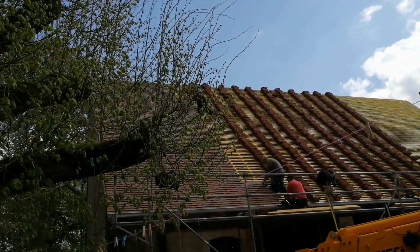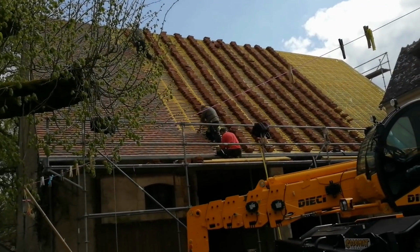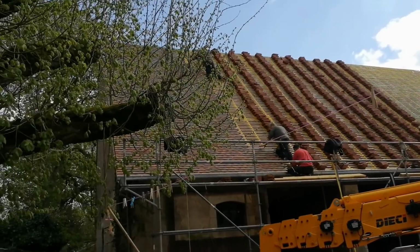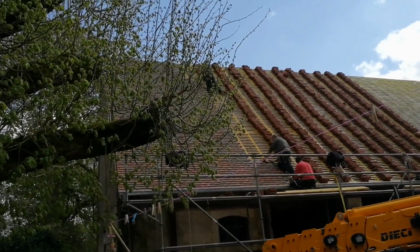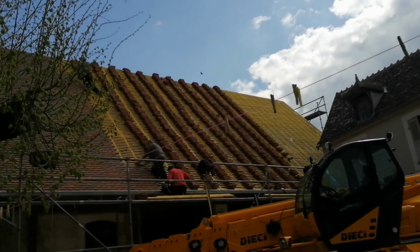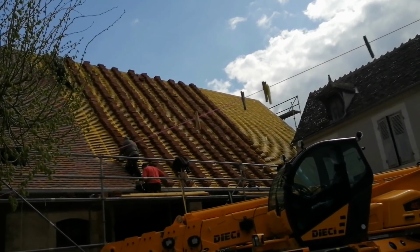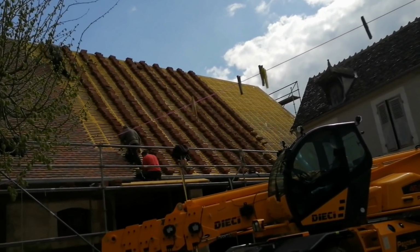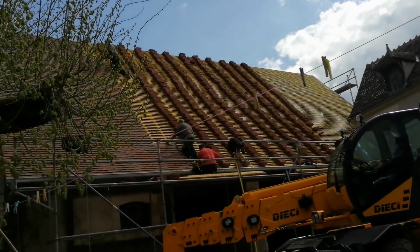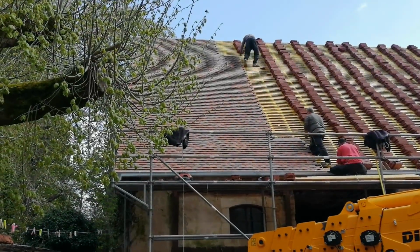It's amazing how fast they work. Obviously this big machine helps, because it's taking up the trays of tiles. This is what they've done in one day. Mr. Defour. And somebody else is around that corner rendering what they call the pignon, which is the end wall of the joining house. This is absolutely amazing. It's looking so smart already.